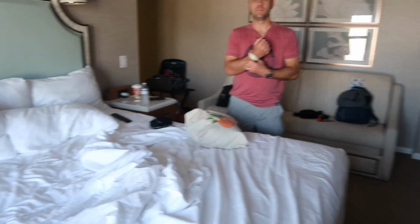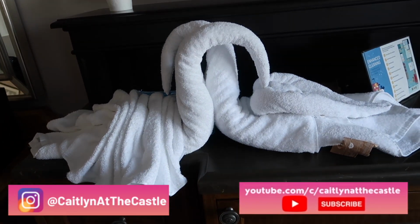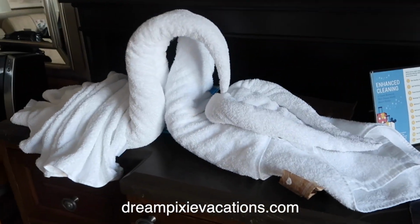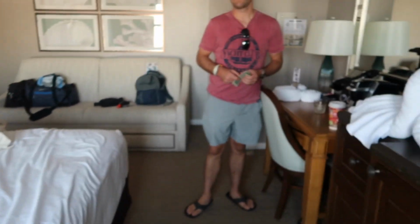Okay, so our room is a mess, obviously, but these swans were done by the housekeepers, or the mousekeepers, I should say, and they were on our bed when we came back. This one has a heart, and this one had wings. I will insert a photo because that was on our bed, and it was so cute.